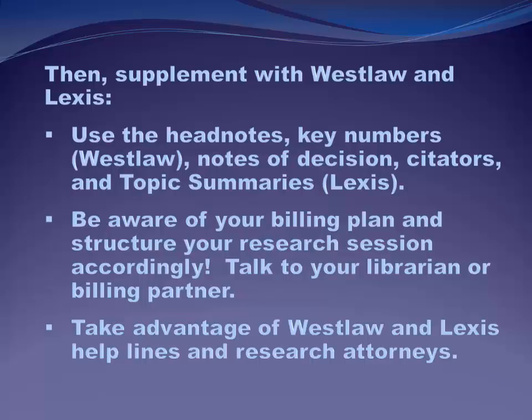All right, so just the last few tips, and I'll show you how this actually works on Lexis and Westlaw in a minute. Do find out how your firm pays for its legal research. If the firm's paying per hour, you're going to use Lexis and Westlaw differently than if your firm pays a flat rate. So you need to know that almost from before you ever sign on to the platform on your first day of work. Also, make sure you take advantage of the tutorials and the research attorneys that are available on Lexis and Westlaw. They're both excellent and they're both free.